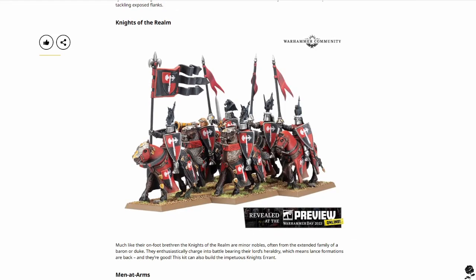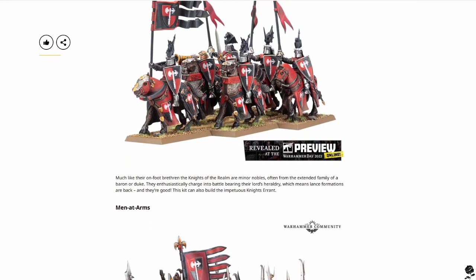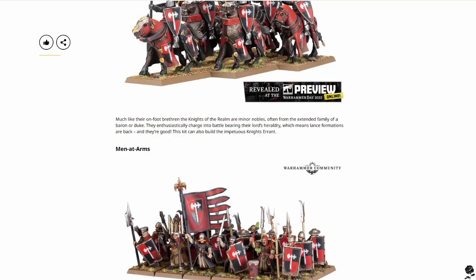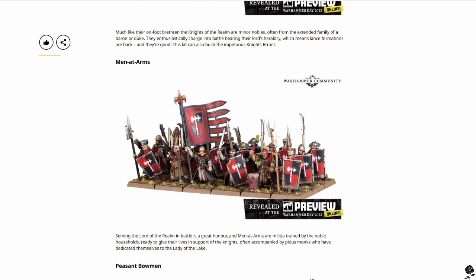Knights of the Realm, stock standard. Those were always coming for Bretonnia, so that'll be great to have them easily buyable again. Now, we get into the men-at-arms and the peasant bowmen.